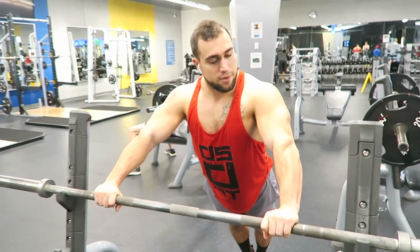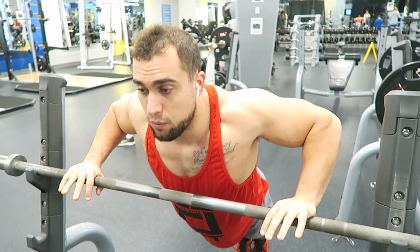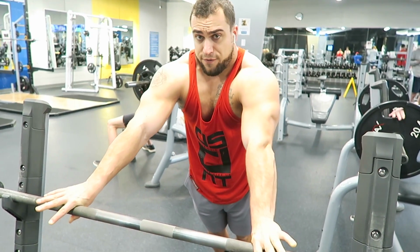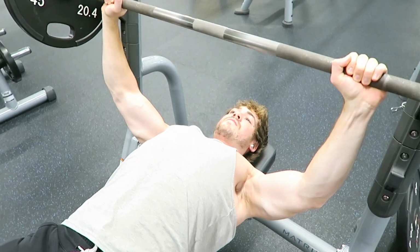Another dynamic warm-up, coming down at a 3 tempo. 1, 2, 3. And a second pause at the bottom, and then 1, 2, 3. And then you come all the way back for that shoulder blade protraction.